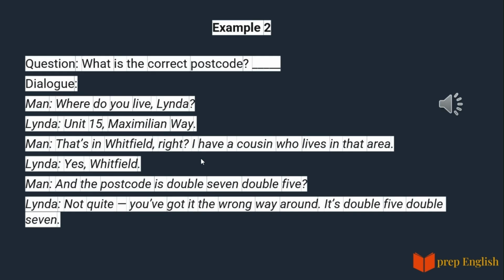Where do you live, Linda? Unit 15, Maximilian Way. That's in Whitfield, right? I have a cousin who lives in that area. Yes, Whitfield, and the postcode is 7755. Not quite. You've got it the wrong way around. It's 5577.